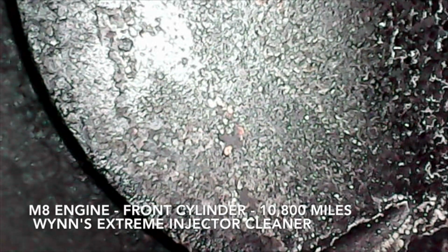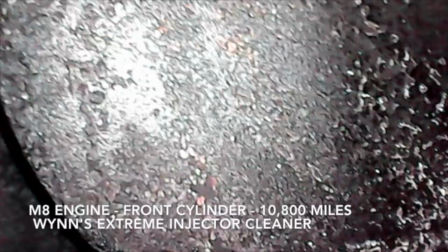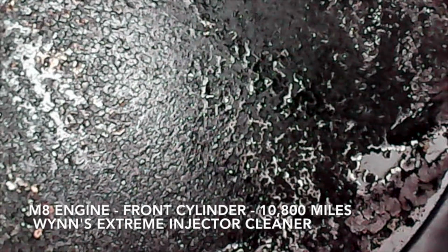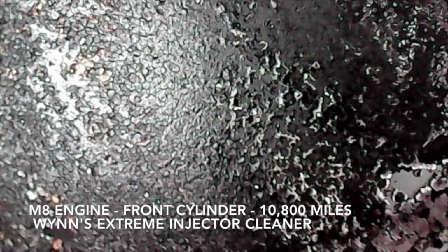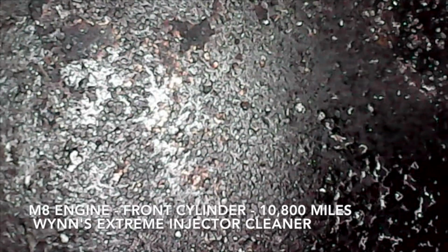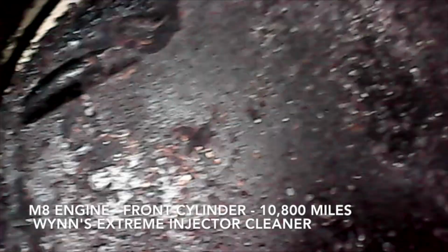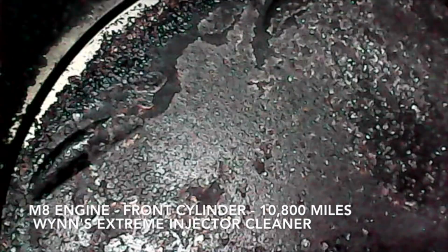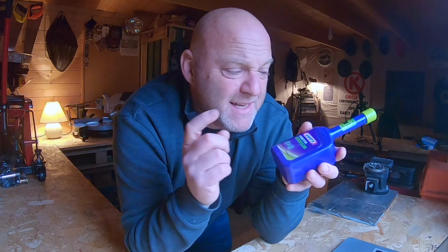Again, there seems to be more carbon build-up, or carbonisation, I should say, on the front cylinder than on the rear cylinder. Whether that's because the rear cylinder is running hot and it's aiding the combustion process, but compared to the first time before I did the treatment, the piston does look marginally cleaner. Okay, so that's it. This is a Wynns system cleaner.